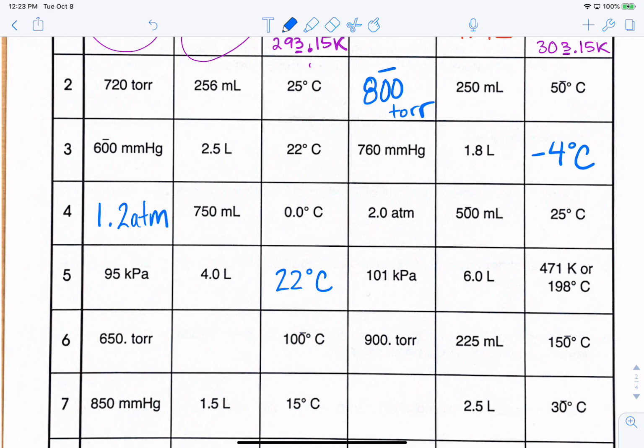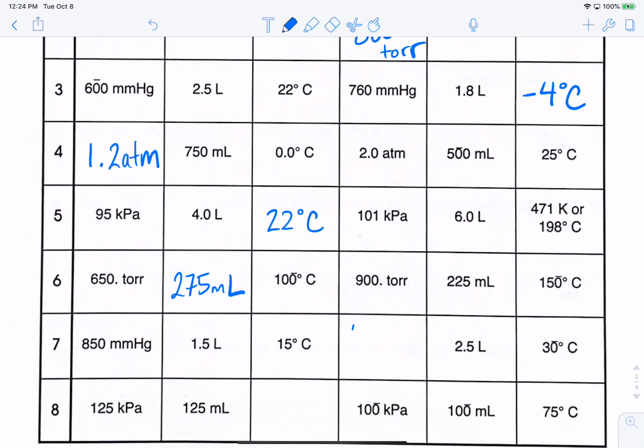By the way, are you noticing all the answers for temperature and degrees Celsius? All you have to do is take your Kelvin and subtract 273.15. So you still use that same equation. If you want to go backwards, back to degrees Celsius, then you just subtract. Okay, let's see. Number 6 is 275 milliliters. Then we have 540 millimeters mercury. And then lastly, either 544 K or 271 degrees Celsius.